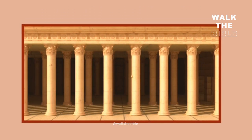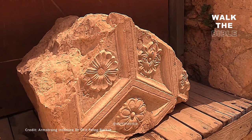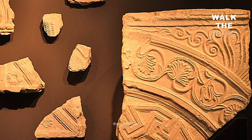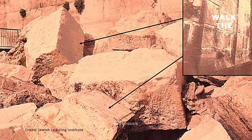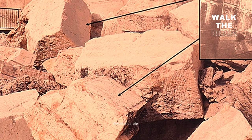Dr. Orit Peleg-Barkat is one of the experts researching and discovering the secrets of King Herod's temple. We have 500 or more pieces of the decorations from Herod's temple which can be studied, and we can discover by studying them the intricate details of the temple.